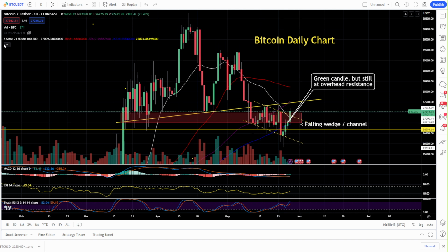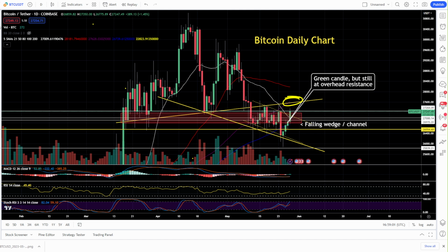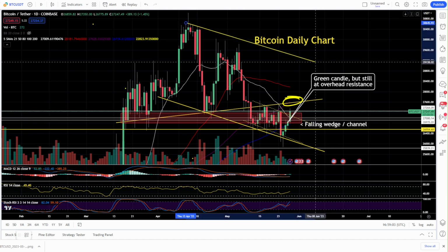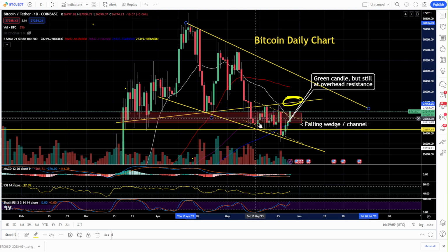But what I want to see on the daily chart out of Bitcoin is a break. I want to see a daily close really above this trend line. Right? Could this be this giant falling channel? And this is just the bottom.